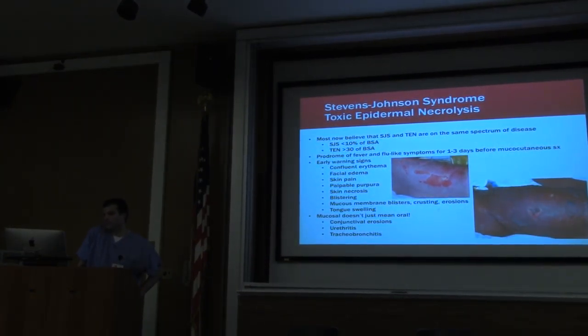So I think those are the things. And purpuric rash, as opposed to, as you mentioned, serum sickness typically being an urticarial rash. So I think those are some of the differences which will help you to differentiate one from the other. And mucous membrane, as you mentioned, that's the most important.